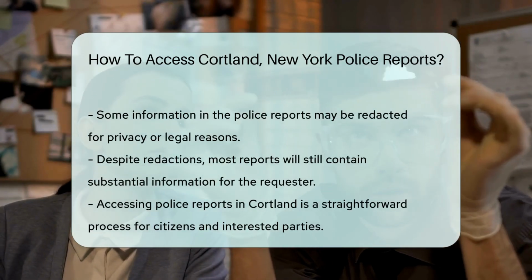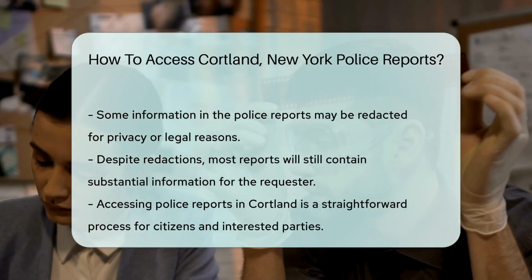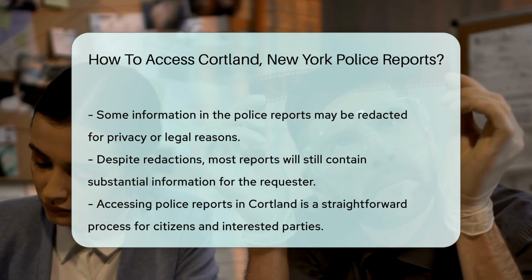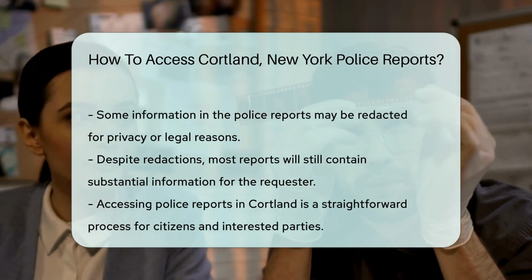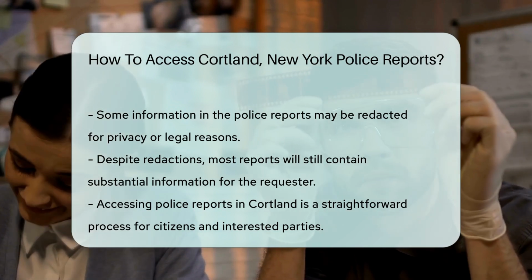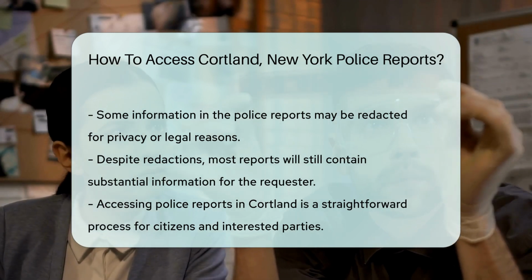Remember, certain information may be redacted for privacy or legal reasons. But don't let that discourage you. Most of the time, you'll get the juicy details you're after. So there you have it. A straightforward guide to getting those police reports. Whether you're a concerned citizen, a curious cat, or just someone with a need to know, Cortland's got you covered.